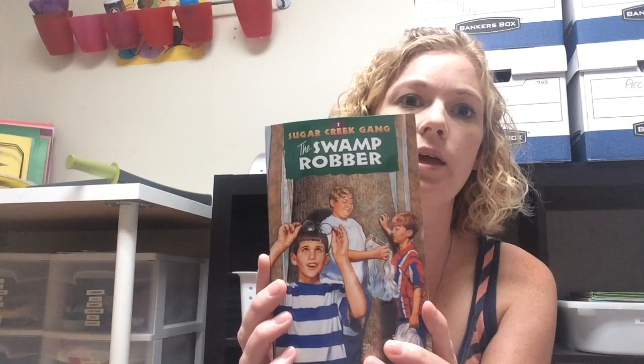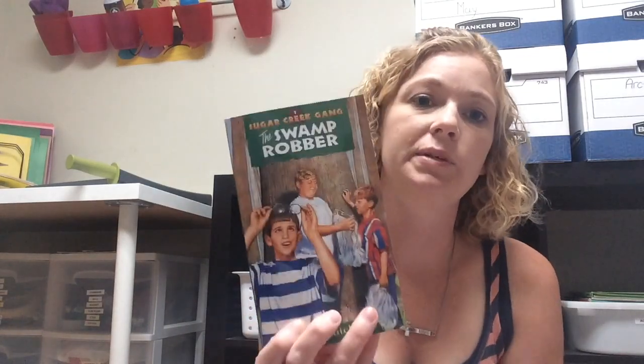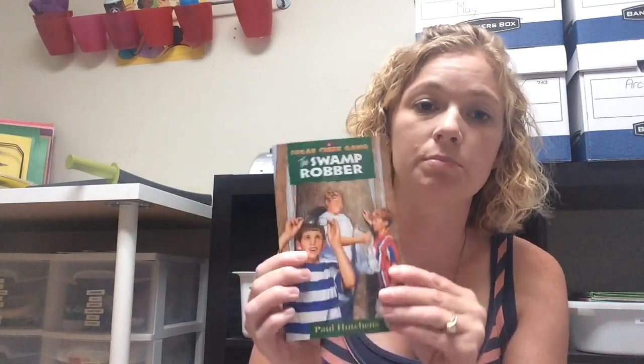And then the book I chose for him is the Sugar Creek Gang series, and this was a series that my soon-to-be 7th grader absolutely loved as a 5th grader. There are 36 books in this series, and we have all of them. So if my 5th grader enjoys these, he will spend the whole school year on this series. Now, if this ends up not being a good fit for him, then we will come up with something else. But I really think he's going to like these adventure books.